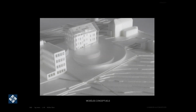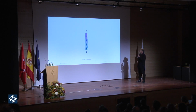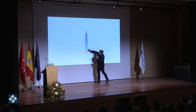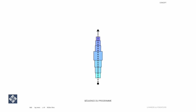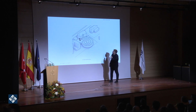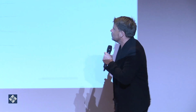And each model somehow asks new questions, it points in new directions, and slowly the process takes on a life of its own. So what we ended up doing was that we took the brief of the different galleries, the biggest one in the middle, turned it into this linear journey, coiled it up into a double spiral, placed it on the site next to the existing buildings. You go through, you have the biggest gallery in the middle, and then you continue and visit the historical workshop as the last thing you do.